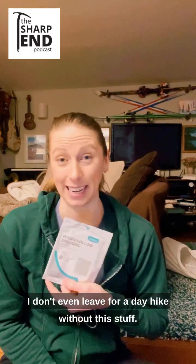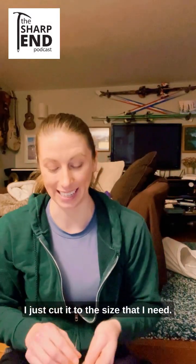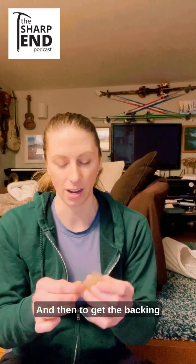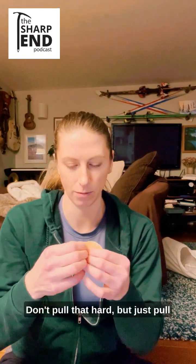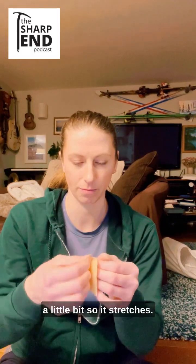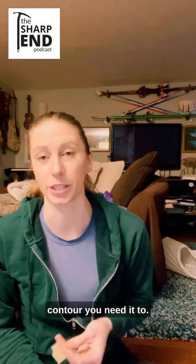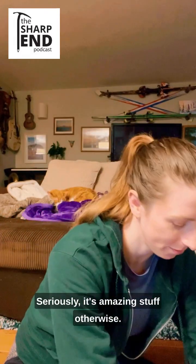I don't even leave for a day hike without this stuff. It's incredible. I just cut it to the size that I need. I have a little piece here. And then to get the backing off, you just grab the corner, don't pull that hard, but just pull a little bit so it stretches. It'll stretch and form to whatever contour you need it to. Seriously, it's amazing stuff.